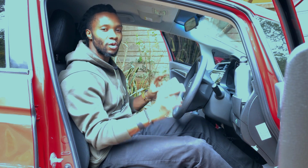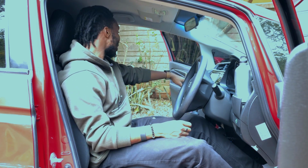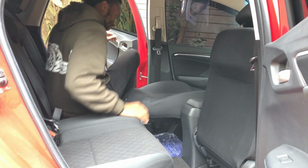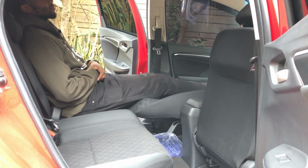For another feature, you get the comfort feature, where your passenger seat lies down all the way to the bottom. All you do is remove the headrest of the passenger seat and recline the seat all the way to the back, and then you have this nice sitting position that's all comfortable.